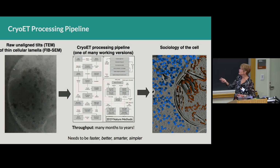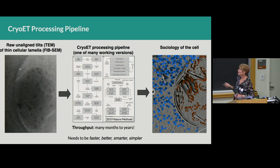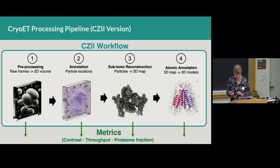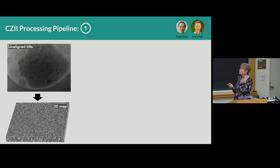It's complex, it's difficult, there are many different packages, they're all using different metadata, and the whole thing needs to be better, faster, simpler, smarter. So at the Imaging Institute, we think of that pipeline as 4 discrete steps. The first step is going from the raw frames to a nicely best aligned, corrected 3D volume. After that, annotation is a massive step, and then we do subtomo averaging, and then we do atomic interpretation. So the first step is where we've made the most progress so far.